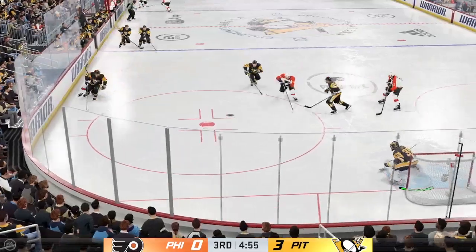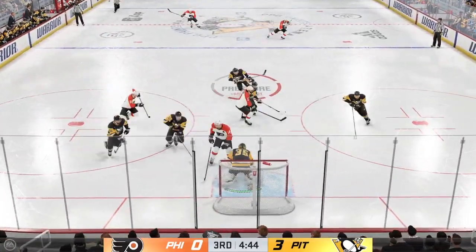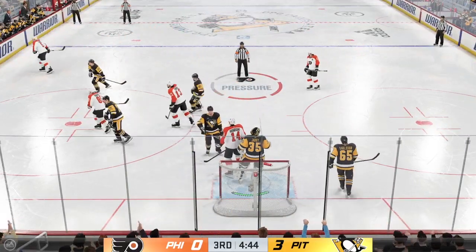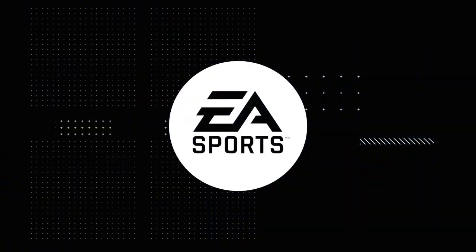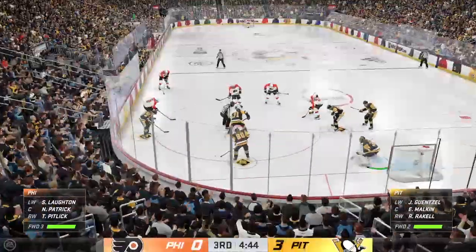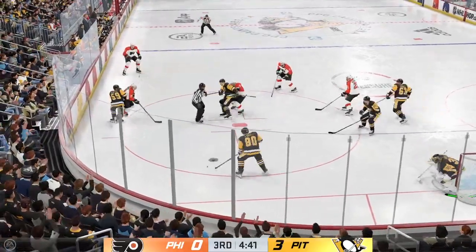Looking to make something happen along the boards. Puts it on net. Oh, what a stop with the paddle. Jari's got the puck and hangs on for a whistle here in this third period. Well, he's been one of their best players all night, a reason why they're leading here in the third, James. But it's not just about the save. It's about managing the puck and making the decisions when to hold on.